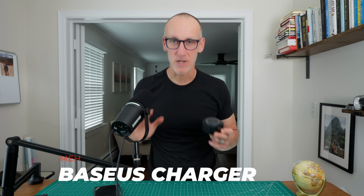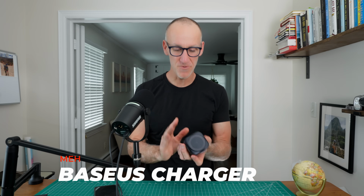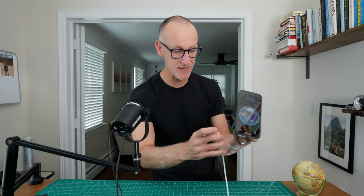Next up is this product from Basis. My vision for this, even though it's a little bit big and bulky, was to plug this in with the built-in plug on the bedside table, and then have this as a nice wireless charging port. But it also has a plug on this side, which you could use to plug in a device.